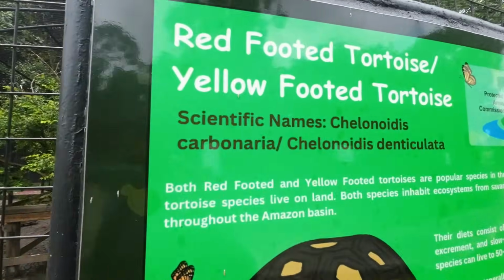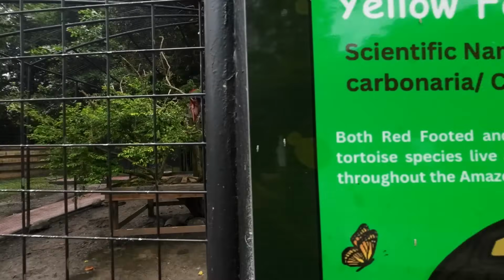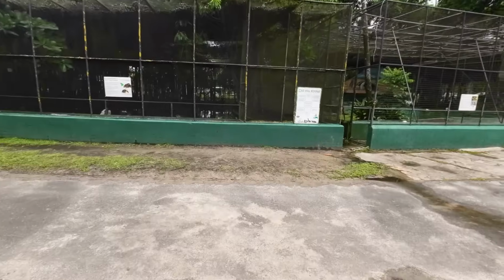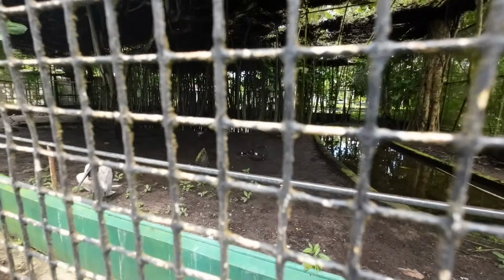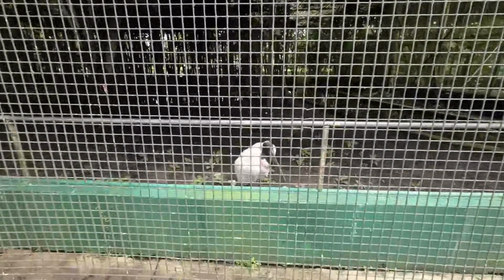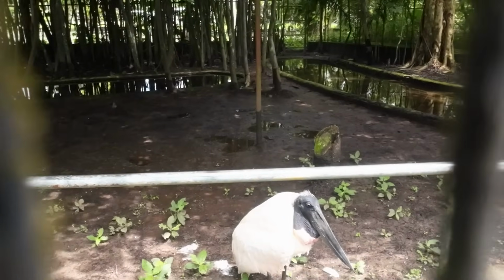Okay, so correction, it's actually a tortoise. Red-footed tortoise and yellow-footed tortoise in here. Opposite them, supposed to be more tortoises in here. In here we have a Jabiru stork.